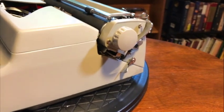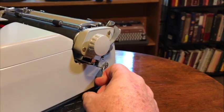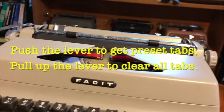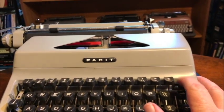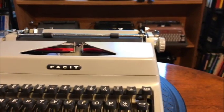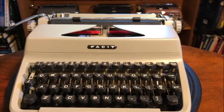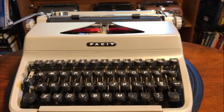But what this does is it will clear all previous tabs, and it will do preset tabs, meaning that it will go to preset settings here. I think I had the carriage lock there, sorry about that. And that's all preset with just a touch. So you can clear what's there and you can go to their preset tabs, or you can set your own. I'm not familiar with or know of any other typewriter that allows you the choice between customizing your tabs or having the typewriter set it for you. Usually it's one or the other. So I think that's a fascinating thing.